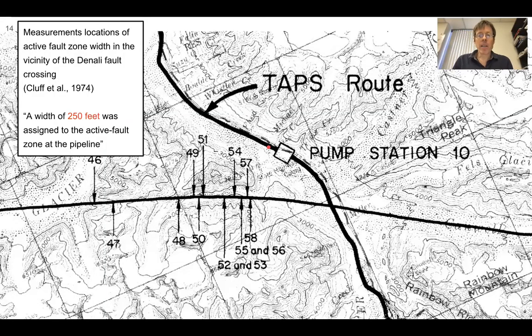This shows the kinds of measurements that they made for just one section of the Denali Fault, from aerial photographs or on the ground, measurements, locations of the active fault zone, width in the vicinity of the Denali Fault crossing. And here a width of 250 feet was assigned to the active fault zone at the crossing. So they're trying to figure out how wide should we be preparing for and building the pipeline based on the width of this fault zone.